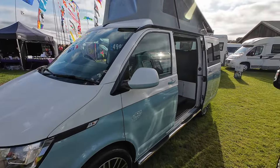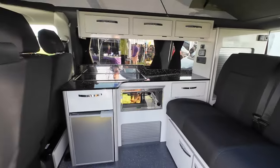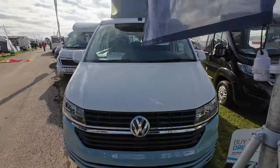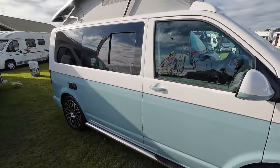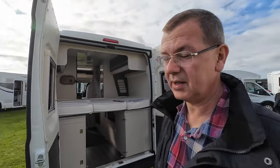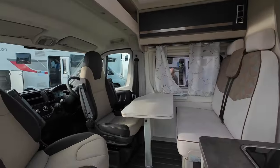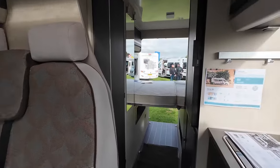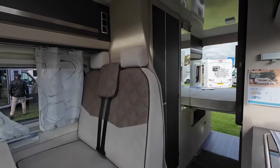Yeah. And then we've got a VW. Quick look in that. It's just shy of £50,000 for this one. Look in the cab there. £49,999. Get a quid back from £50,000. So this one's the Rimar or Rimmer, however you pronounce it. It's got a front lounge on the new Fiat cab, and a rear bed that folds back. Quite handy if you want to transport things.